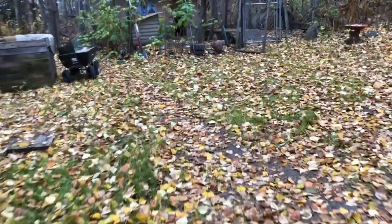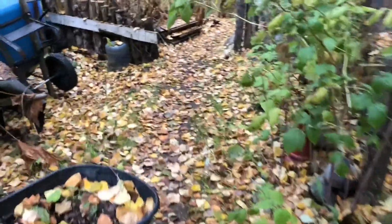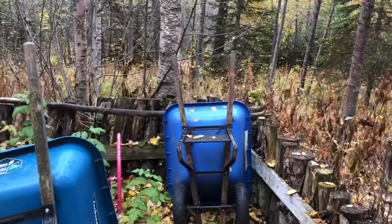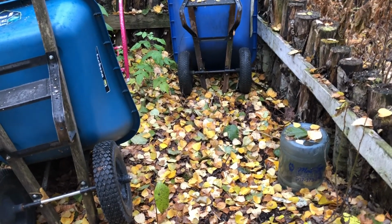Made a little bit more progress. Gonna get the wheelbarrow out and get the leaves hauled over. I'll show you where we're gonna dump them all. I have a bin I made out of cottonwood a number of years ago for all the leaves. Right here, it's kind of congested with stuff, but I'll just move that wheelbarrow right there and that's where I'll start dumping them. Straight along there. Get them up in here.